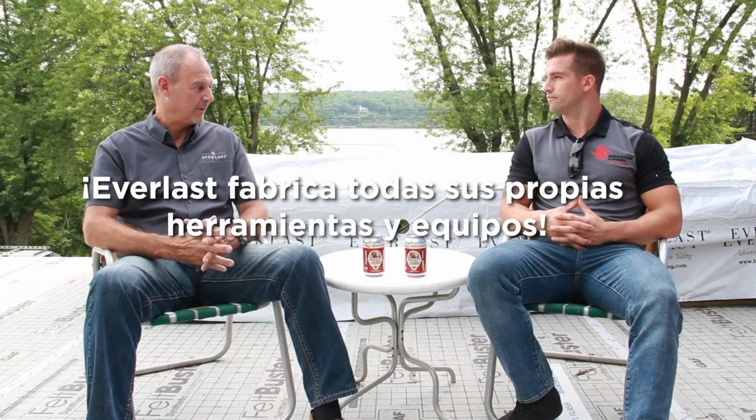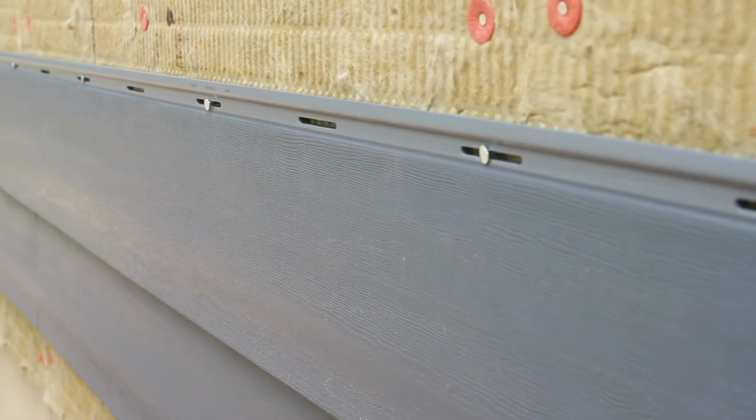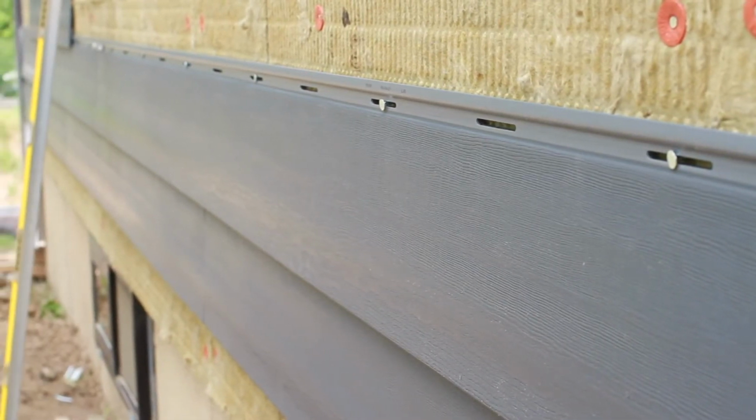And again, Everlast is a unique story. It's a really cool story, actually, because our manufacturing facility is a one-stop shop. We design the product, we develop the product, we manufacture the product. We make all of our tools and equipment to produce the product. There's so much technology advancement in the material composition. That's what gives you the ability of not having that expansion and contraction.